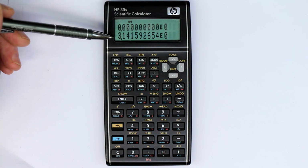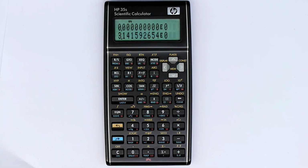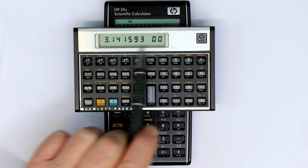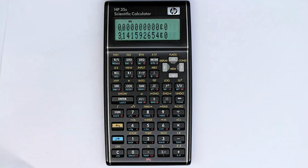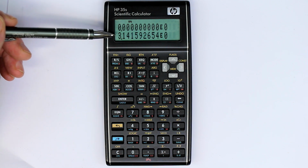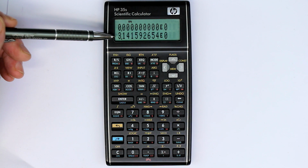Now you have a two-line display with much more decimal places. Here the HP-15C only had 10 decimal places, and here you have a lot more. And furthermore, this is a dot matrix display, although the fonts they use are also very readable.